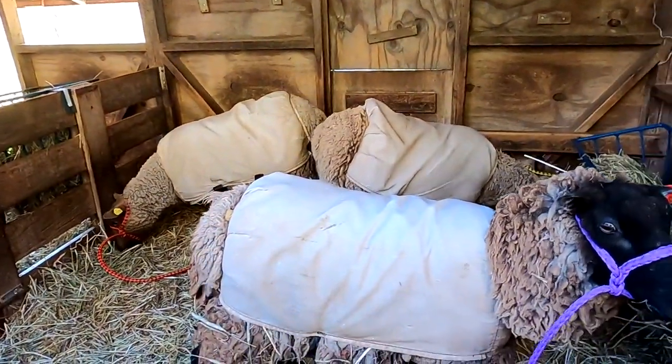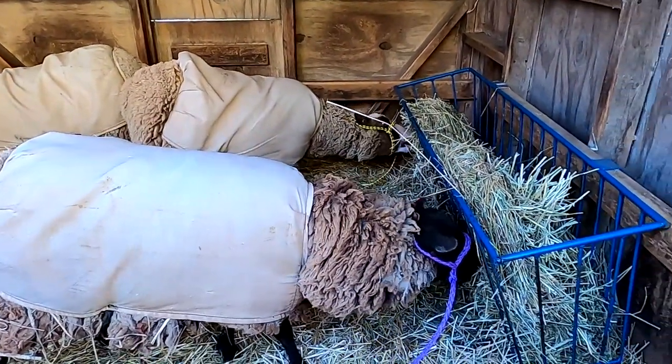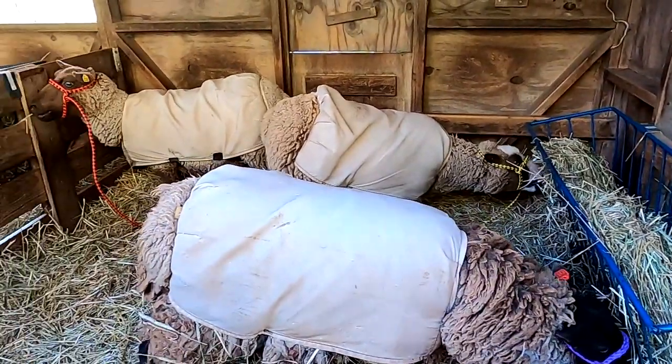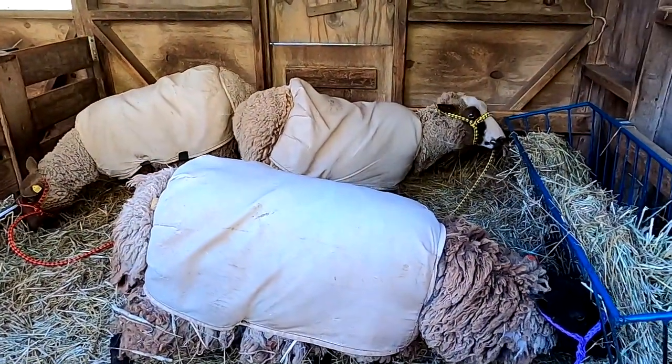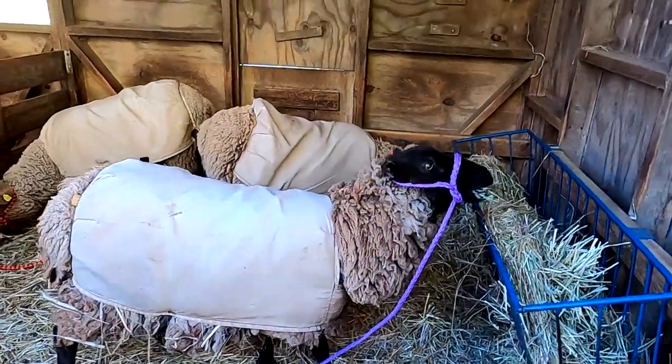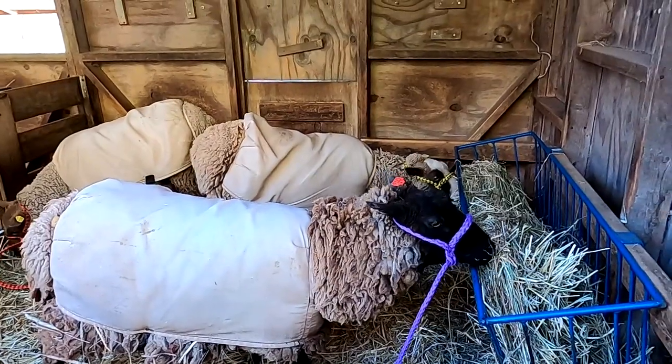When we arrived at Margaret's, we immediately unloaded the ewes and put halters on them, and then each of us led a ewe to this cozy little enclosure where they're going to be staying until breeding season begins. As you can see, it doesn't take them very long to get comfortable with their new surroundings.